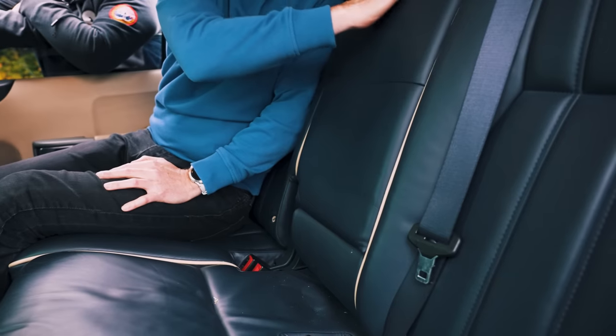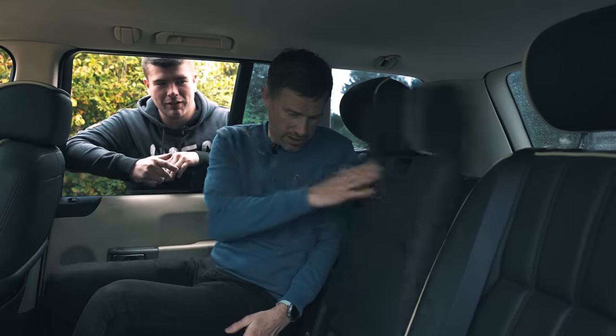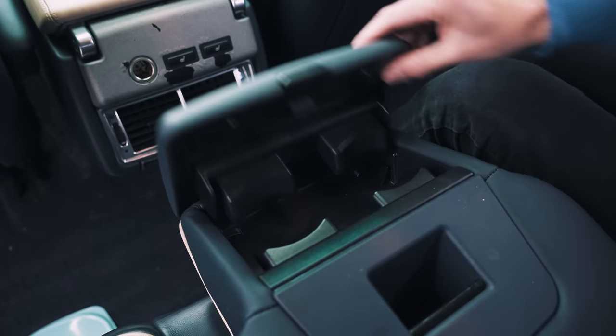It's true. And. Oh, this is lovely. That's in really good condition. It is in really good condition. I think there's a cup holder on the end of that as well. If you press that little button there. Oh, oh yes! That's a nice touch.